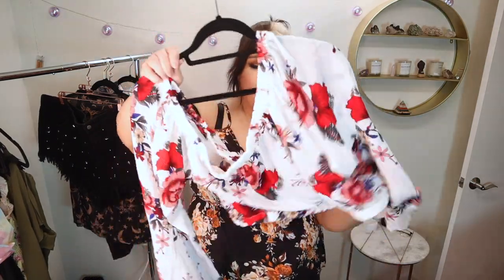These little guys fit my arms nicely. There's actually a little bit of extra space in there, so it's definitely comfy. I feel like with so many tops, you can only say so much about it, but I like the fit of it. So next we have this little top, which I think is so stinking cute.